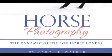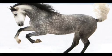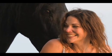For amateur photographers, Carol's new book, Horse Photography, The Dynamic Guide for Horse Lovers, presents the tools to master both technique and subject matter. This book will stir your creativity and inspire you to spend more time focusing on these majestic animals we all admire.